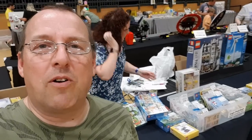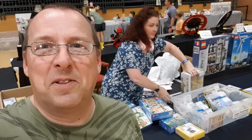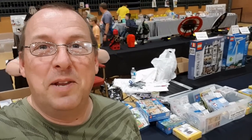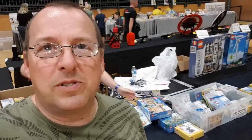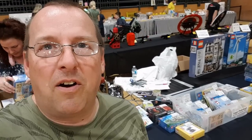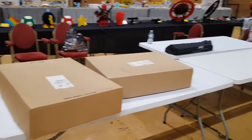Okay, so it's 4 o'clock and I've just started packing stuff away. There's my faithful helper Suzanne, who's packing all the bits away. It's been really, really busy today, so there's actually not too much to pack away, which is quite nice. So we're going to box this all back up again, put it back in the car, and off we'll head in a bit.